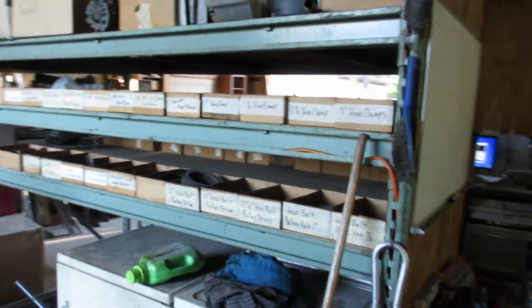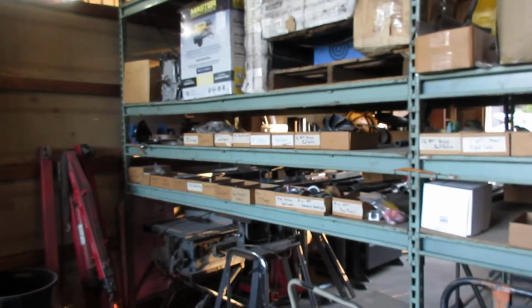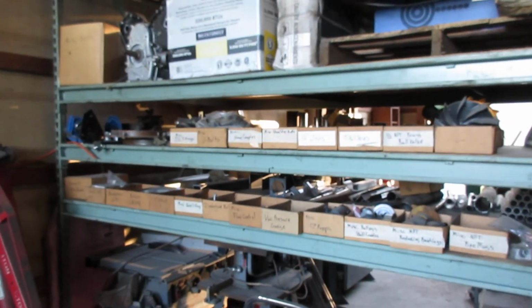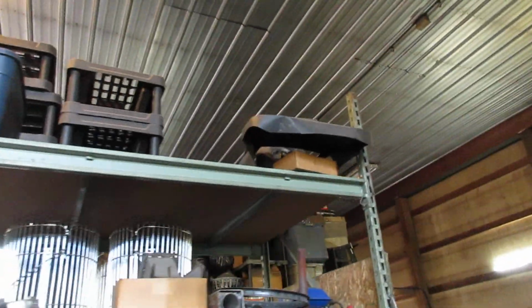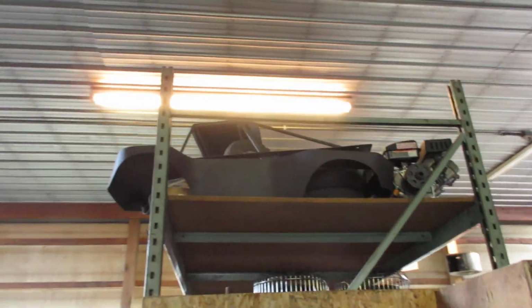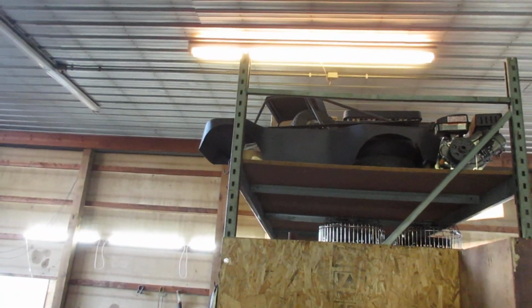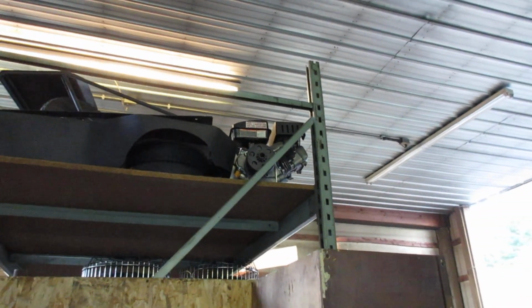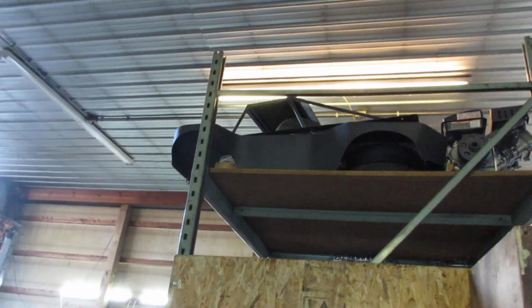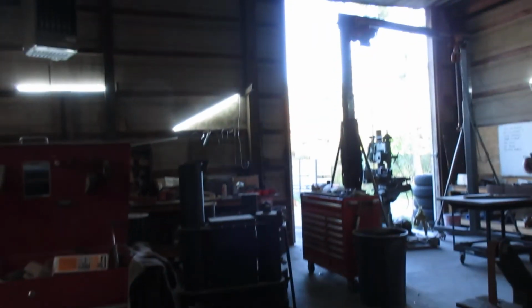Oh yeah, we got more parts over here. So this is all the main items that we use. This is kind of discontinued old stock, and then this is just miscellaneous stuff that we put up there. Oh, my little quarter scale trophy truck project I started on. Another thing I have to get done. So one day I'll have that done. That's the motor for it. So this thing's going to be a remote control.